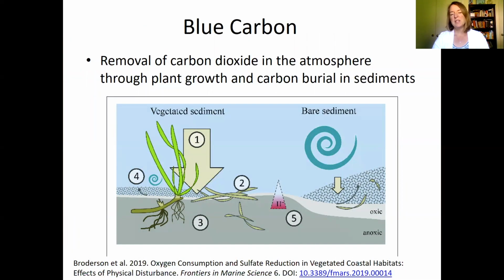So one more recent area of research is what's called blue carbon. And this refers to the removal of carbon dioxide in the atmosphere through plant growth, so through plant biomass, and then carbon burial into the sediment. And research is showing that seagrass beds are really efficient at taking this carbon out of the atmosphere and burying it for really long periods of time into the sediment. So they're potentially important players in the fight against global climate change.